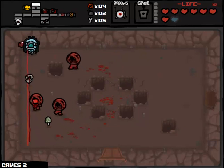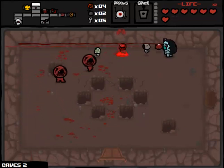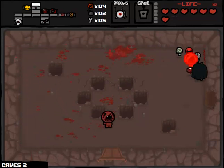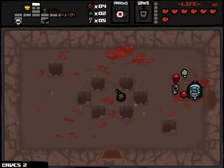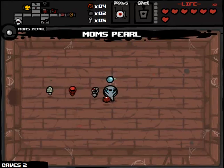I was thinking we could probably afford to... Oh, come on, you didn't make that? Well, now we can go to the curse room. I was thinking we could probably go check out those item rooms, but then I remembered, if we're going to the chest, I might as well save my keys as long as possible. Alright, so our second... We get Mom's Pearl in our second secret room.